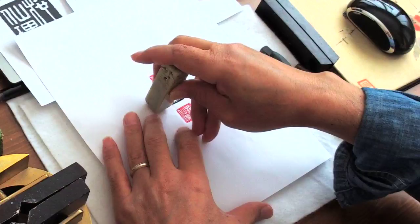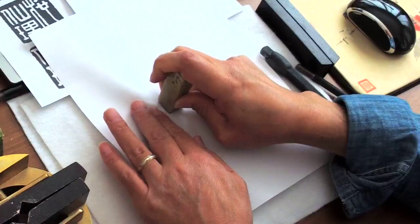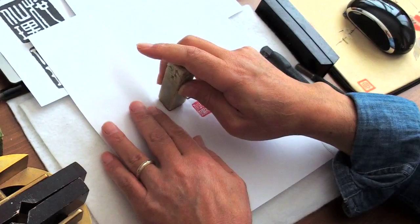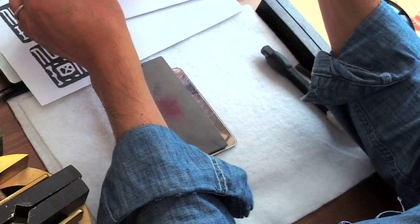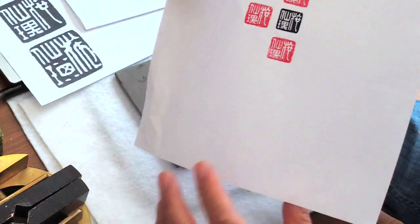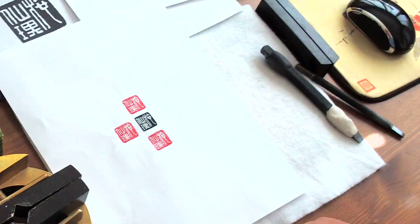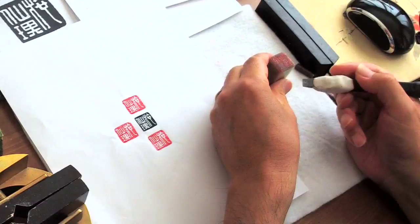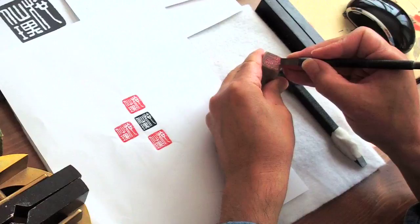Let me do this side. I'm going to do it four, so make it. Oops. It's maybe too soft, and I think I put it on the corner. So each print could be different. Okay, I think I will make a little adjustment for the shin. So this stroke could be a little thicker, I think.